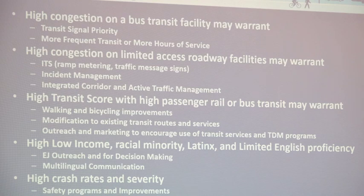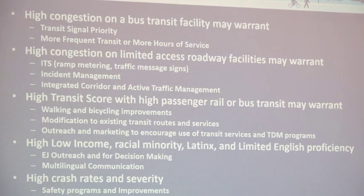Let's see what else here. Yeah, incident management. Active traffic management, where we're using the flex lanes, variable speed limits. These are proposed on 476, the Blue Route. Dynamic lane assignment. So those would be strategies where we have that.